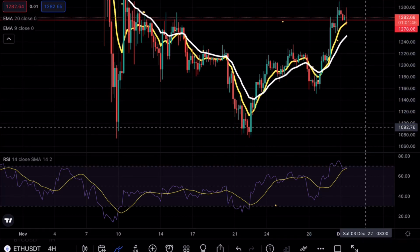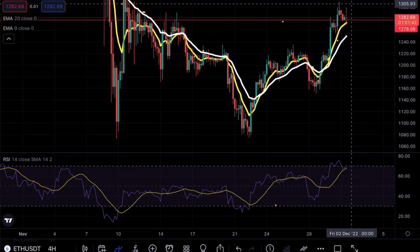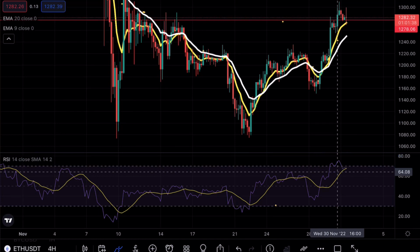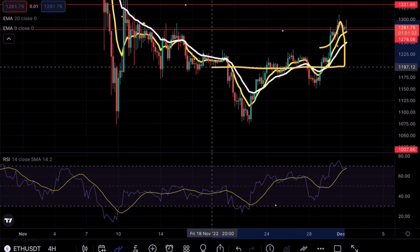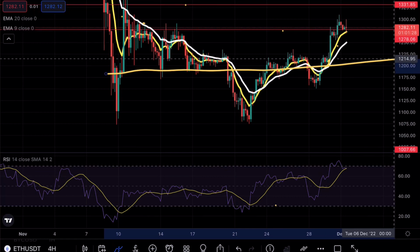We have gotten a clean breakout above, but we are starting to see multiple rejection candlesticks on the 4-hour, as well as the RSI in overbought territory. Of course, if this does lead into a pullback, we can't break below this level around the $1,200 mark, because this level acts as a very strong support zone for Ethereum.